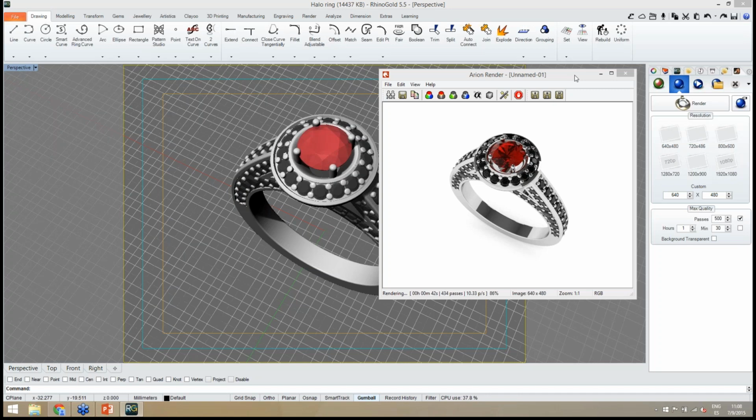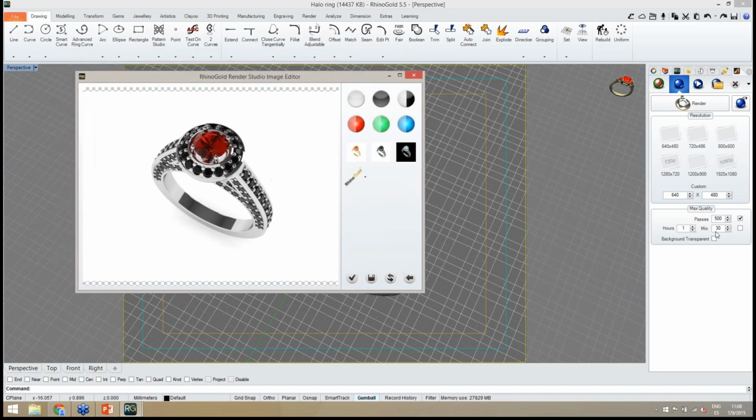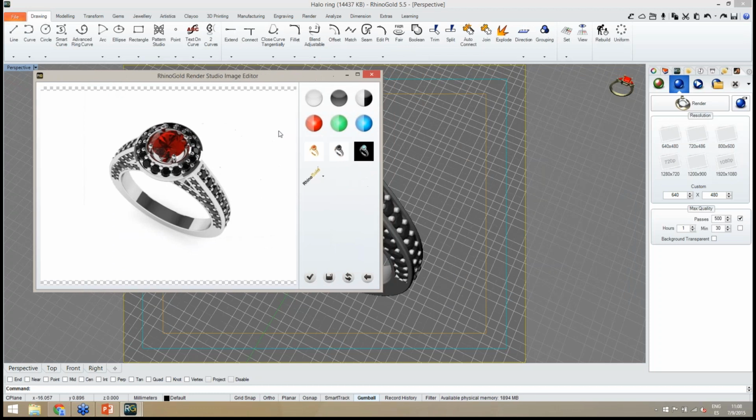So as we can see here in the bottom, it's calculating the number of passes. It stops automatically when it gets 500 passes, which I defined for this model. I believe it's enough. Of course, we can leave calculating the render a little bit more passes if we want even more accurate results. But this is the workflow. This is the result, as you can see.